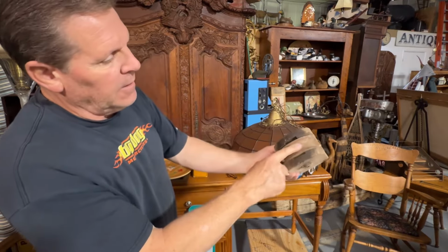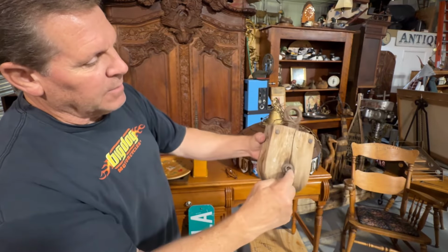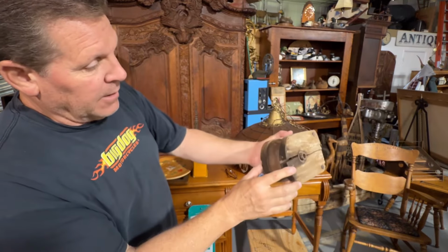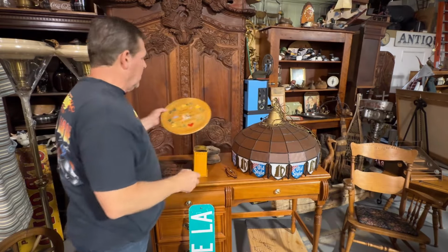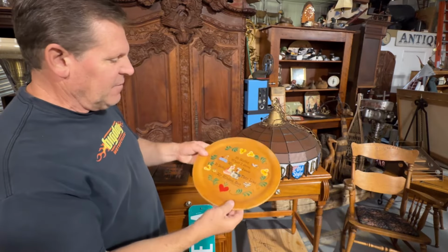You see that? It's all made out of wood. The whole entire thing. It's got a metal shaft here and the metal hanger on it. That's really, really early. And they sell great. This is from a local, this nationally probably wouldn't mean much, and it's dated here in 1954.